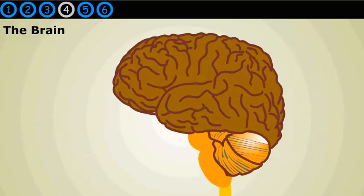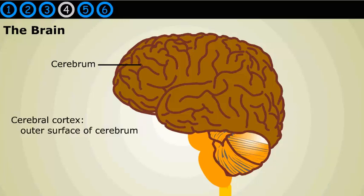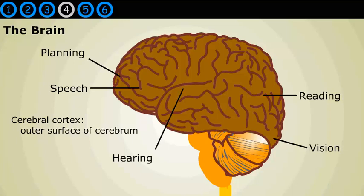In many mammals, particularly in humans, the front end of the forebrain becomes quite large and elaborate. It develops into the largest and most complex part of the human brain, the cerebrum. The cerebrum, like the rest of the brain, is divided into right and left hemispheres. The outer surface of the cerebrum is the cerebral cortex, the brain structure associated with the most advanced human behaviors and mental abilities. Its regions are specialized for particular cognitive tasks and sense processing functions.